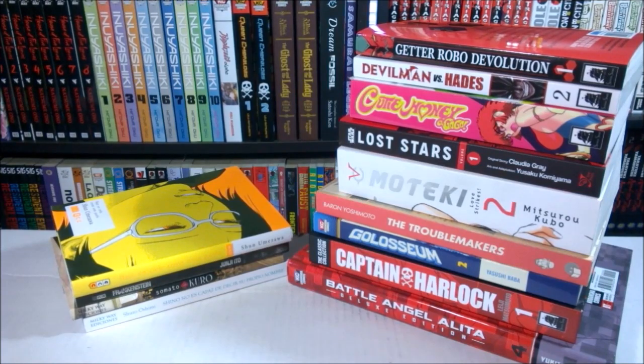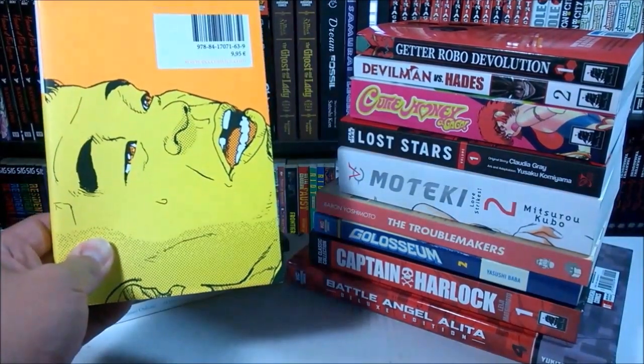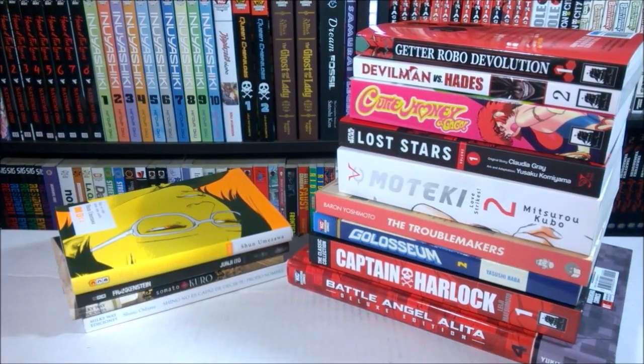I'm not sure why SSA actually broke it down into 2 volumes. Maybe they figured it'd be better for the price. I'm not sure. I would have preferred a single volume. I guess now I have to look for numero dos. But yeah, that was the haul.